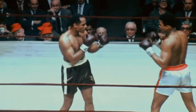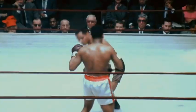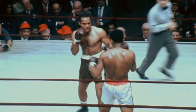Now you see Ali seems a little more cautious in this fight against Zora Folley. He's got his hands up a little bit higher, he's not moving as much. This would suggest to me that he's actually slightly more worried about Zora. He sees him more as a threat.